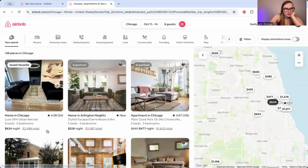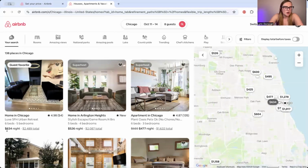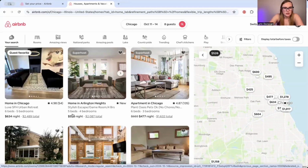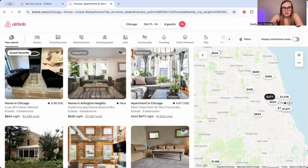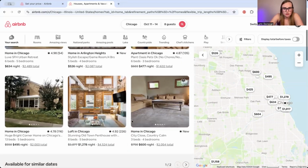So here we are. Here's all the homes in Chicago. We have a 6-bedroom, no, 5 bedrooms, 6 beds, home in Chicago for $634 a night. Looks like we have an entire home in Arlington Heights. It's a 4-bedroom. And remember, our house is a 4-bedroom too. So we have a 3-bedroom. And I kind of like to look at what these listings look like compared to my home, right? So my home looks very similar to this one. And this is going for $477 a night.